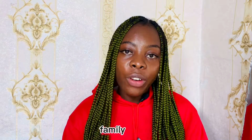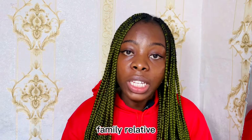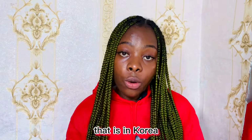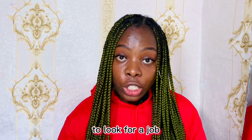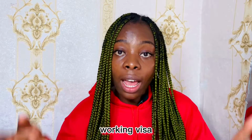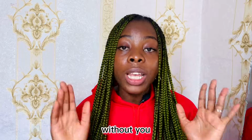So if you have a family friend, or a family relative in Korea, or a friend, someone in Korea who can help you look for a job, submit your application and send it to you, then you can start applying for the Korean working visa in your country without having to come to South Korea before you can get a job.